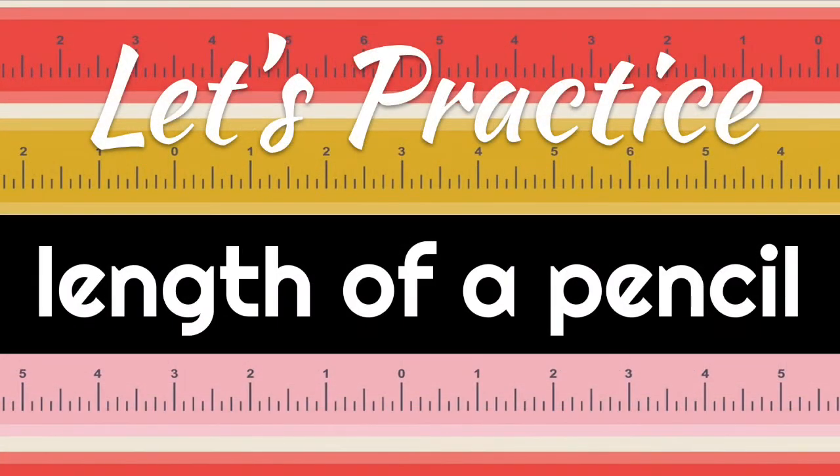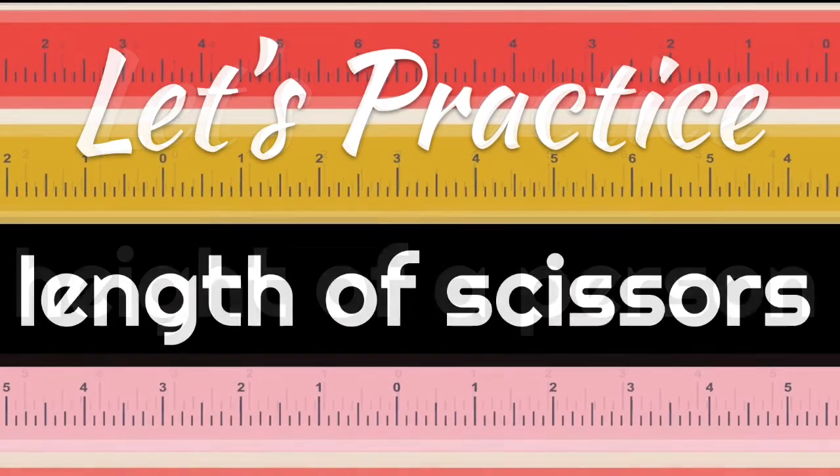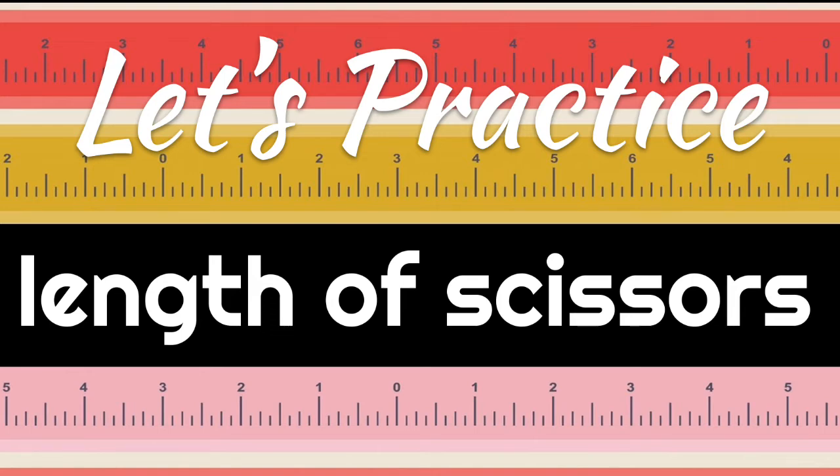Length of a pencil. That's also pretty short. I don't even think it would be a foot, so we would definitely use inches. Height of a person. Ooh, this is pretty easy if you know how tall you are. We use feet. Length of a pair of scissors. Again, those aren't very long, probably not even a foot, so we should probably use inches.